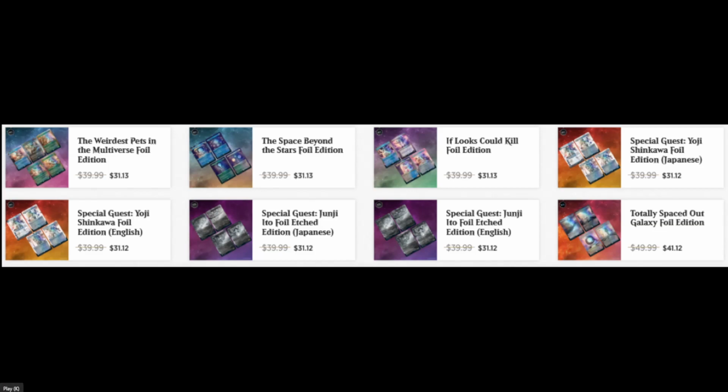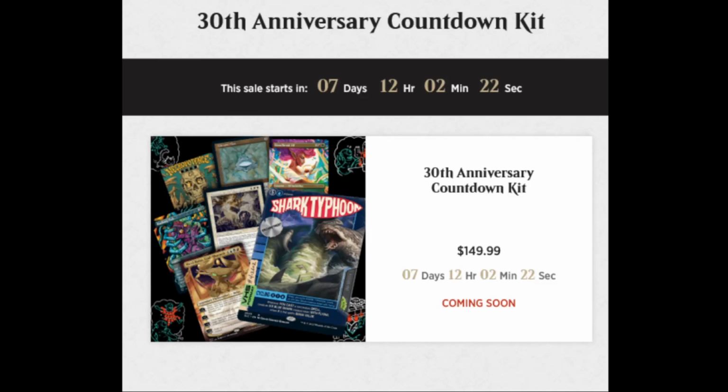Now let's talk about the big thing, which is the Magic 30th Anniversary Countdown Kit for Secret Lair. This is a Secret Lair. Now, by the time you guys see this, it's going to be 6 days and probably 12 hours, maybe 6 days or less before it starts. But for 150, you're going to get 30 cards. So you're already off to a dang good start just on pure card value.